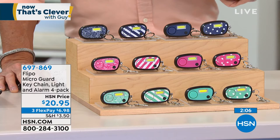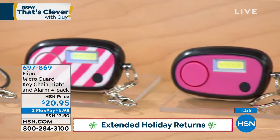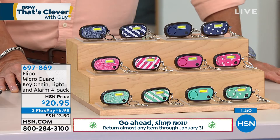Again, the colors are teal. It comes in regular blue. It comes in pink as well. So everybody is going to get four. These would be wonderful stocking stuffers, Yvette. Perfect for that. Yes. And to your point, you're also going to get a cute little box with a bow on it. So put it right in that stocking. You don't even have to wrap it.